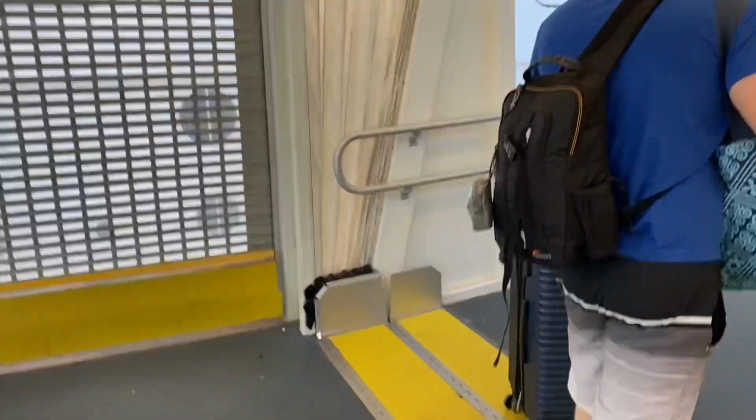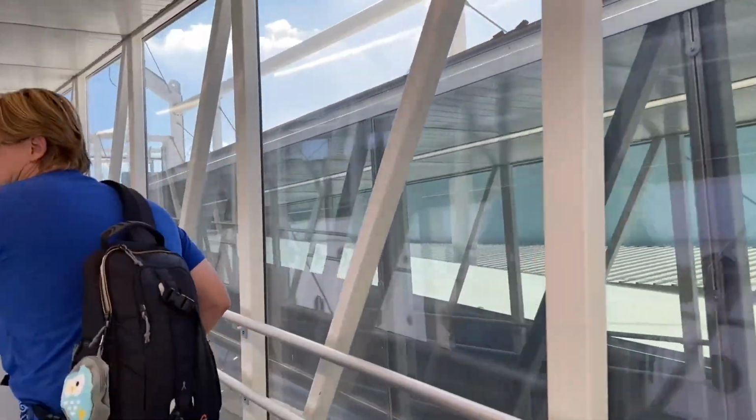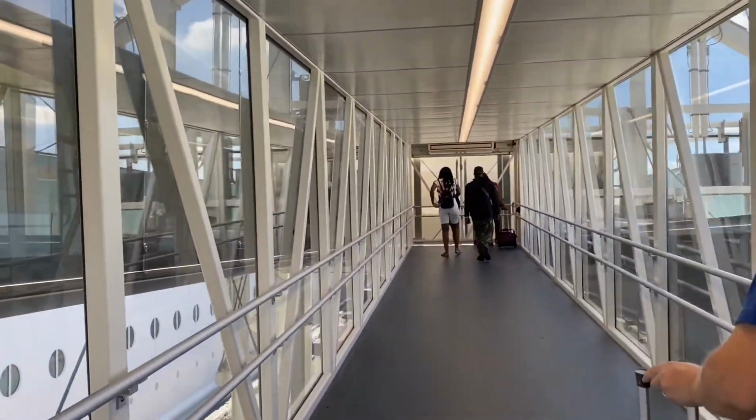Walking was a headache. But Miami seems to be much better. And Tampa's really the easiest, honestly, from all the cruises that we've been on.